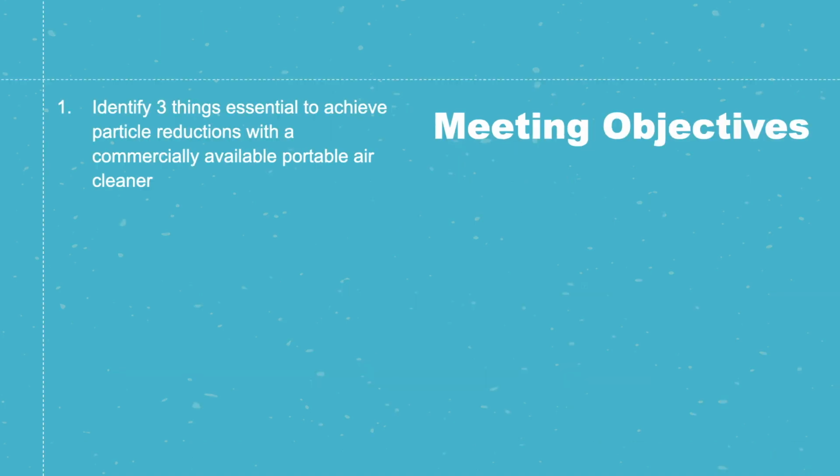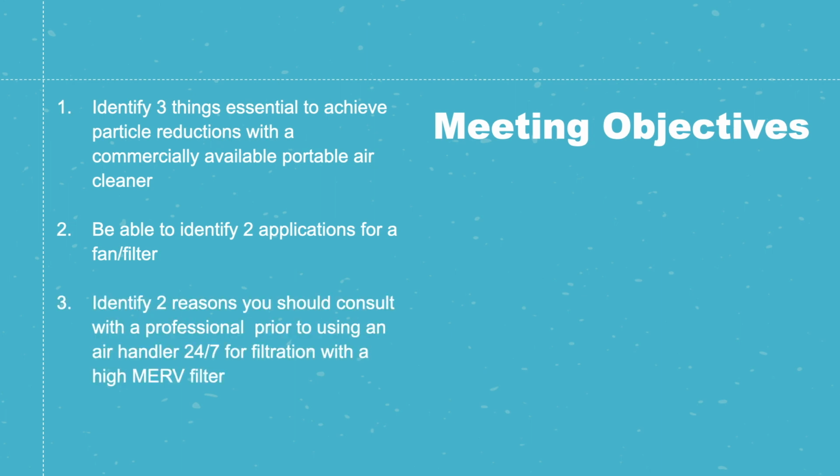We're going to identify three things essential to getting actual particle reductions when you have a portable air cleaner. We're going to identify a couple of applications for fan filters, and we already heard: tube, stick it up on your kitchen counter or by your cat litter box. And we're going to identify two reasons why you need to consult someone like Rhett if you're going to change your furnace to being a continuous high filtration device, which seems easiest in the long run after you get over the expense and duct relocation.